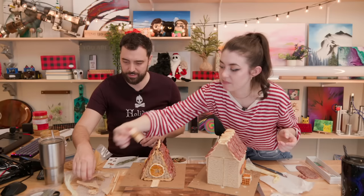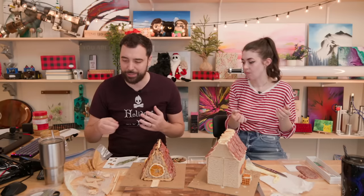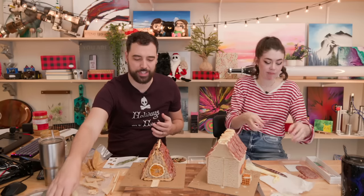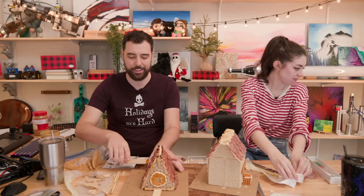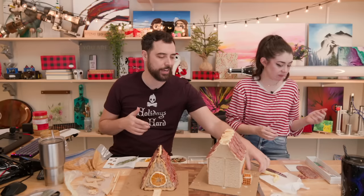That has peanut butter on it. I think, should I make a planter box for the tree? To add a little bit of structural stability. I have the bread knife, yeah, here it is.